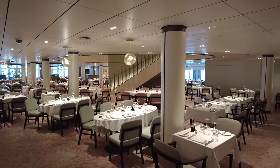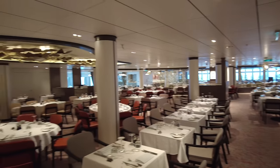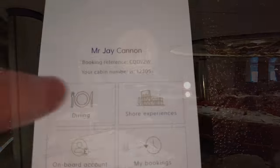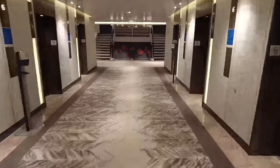Pearl features a gorgeous staircase in the centre running from decks 6 to 7 and an impressive panoramic glass window at the stern providing breathtaking views over the ocean. All main dining venues are booked through the My Holiday app. You simply join a queue and wait to be notified when your table is ready.